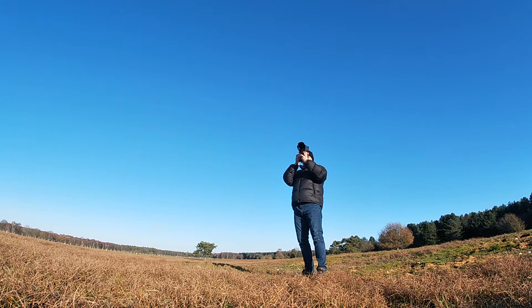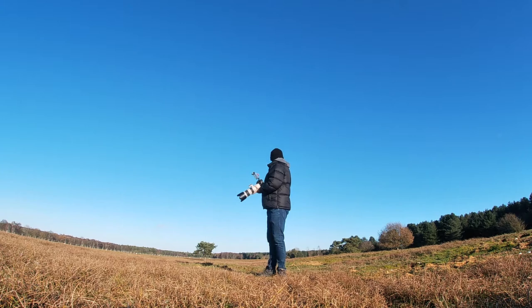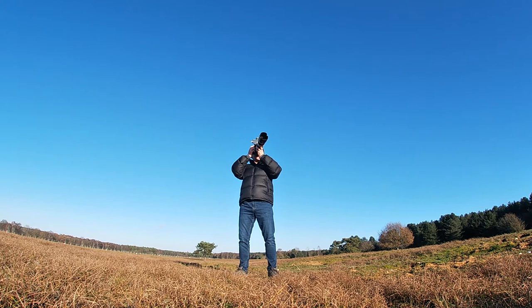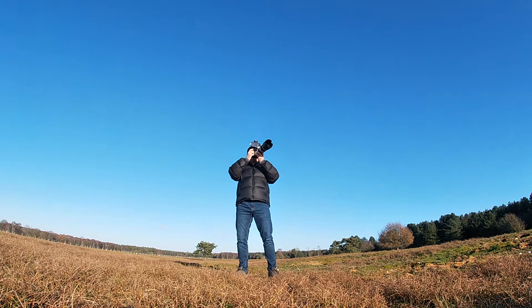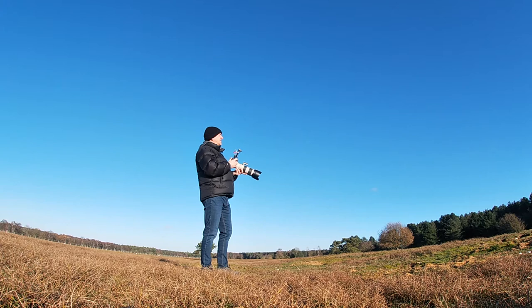Second one's going around, so we should get another one on the approach. I think they were F-15Cs. So this second jet's just doing a quick circuit. And around we go again.